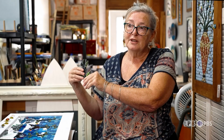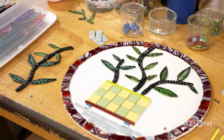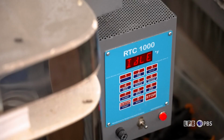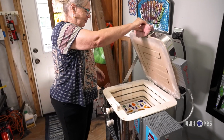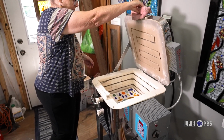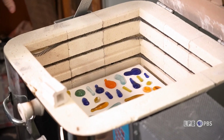I make everything. For example, this branch with leaves, I will take the dark piece of glass, fuse on like a 12 by 12 piece of glass, fuse on the stripes. I put it in my kiln, prepare it, bring it up to temperature, and then when it's finished, let it cool down.